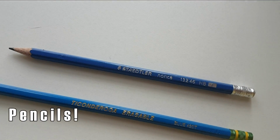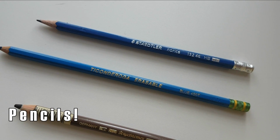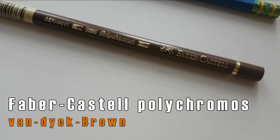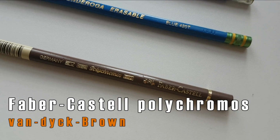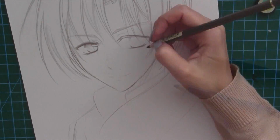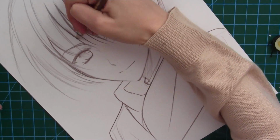Pencils. I use regular Staedtler pencils to sketch, or the blue erasable pencils. I also use the brown Faber-Castell Polychromos, which blends really well with Copic markers. This is a quick demo of how nicely the line art looks. I must say though that it's not easy to erase.